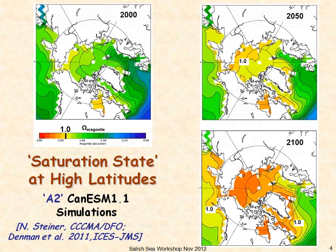So this is from our system model, and this is what used to be called the business as usual scenario. What we've plotted here is the saturation level for aragonite. Aragonite is the form of calcium carbonate that you find in coral. This is 2000 and this is 2050, and our model is projecting that these corrosive waters, which tend to dissolve that form of calcium carbonate, will reach all the way down our coastline.